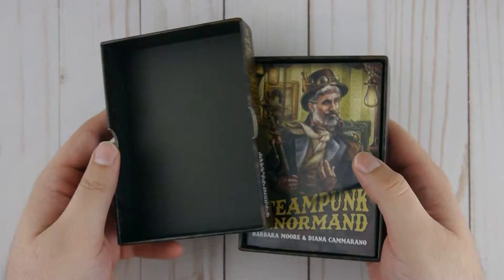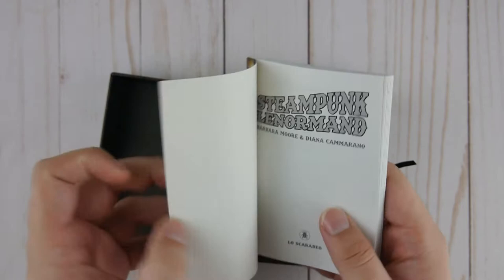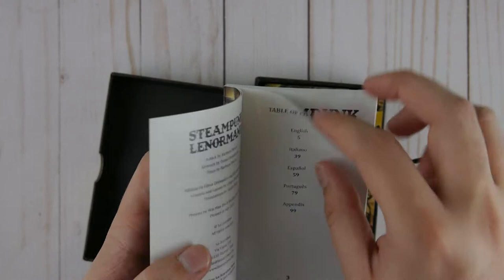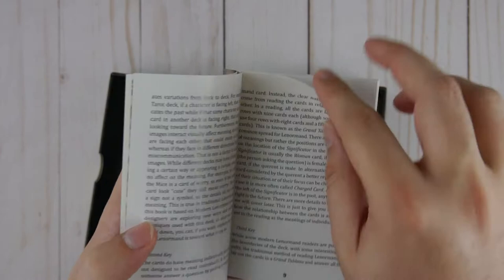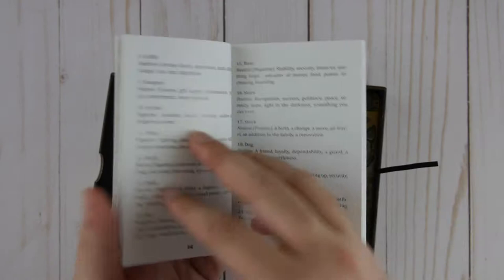All right, so we've got the booklet. I like the booklet. I like the layout, right? It's got the 4 languages: English, Italiano, Espanol, Portuguese. And then we've got the introduction in English. We've got keys to success, second, third key to success, and then we have the card meanings. For each card, there is a keyword associated with that card, and we also have it in the other languages as well. So, very nice book.